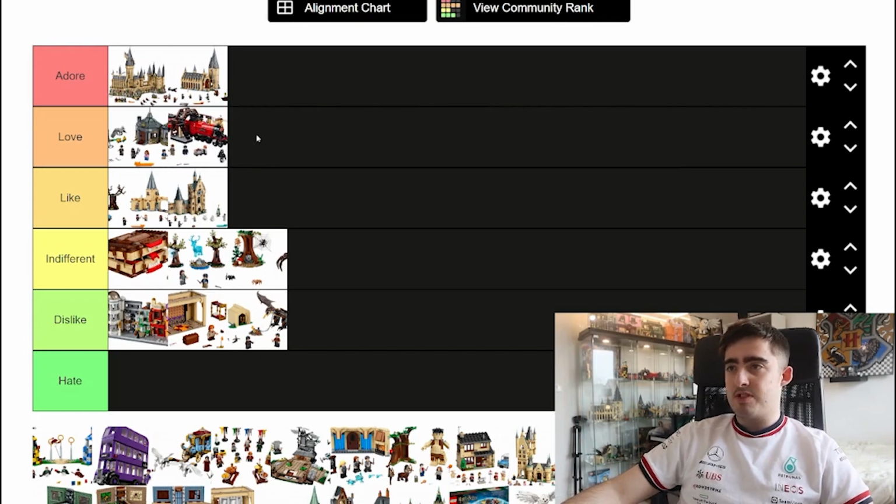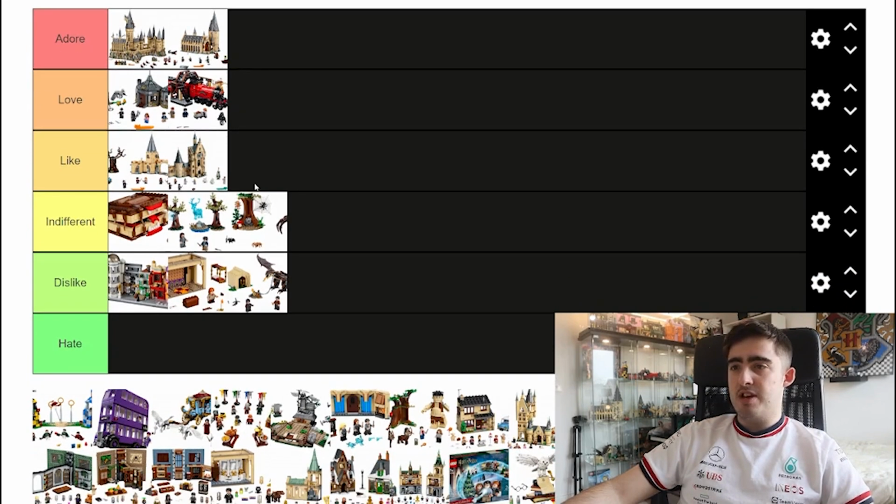So that's really cool. We've got a load of minifigures. People like Lupin has still remained exclusive to this set to this day. We've not got another Lupin minifigure since. So yeah, that's really cool.